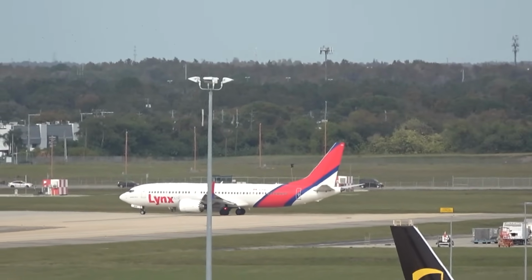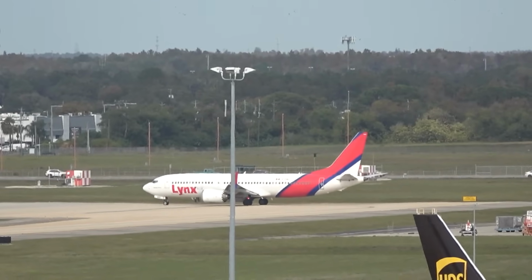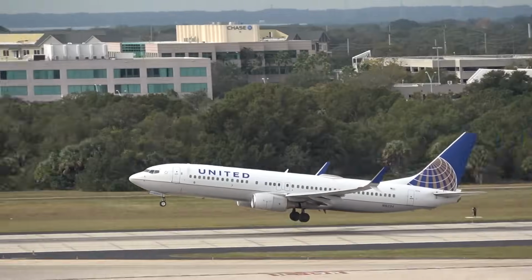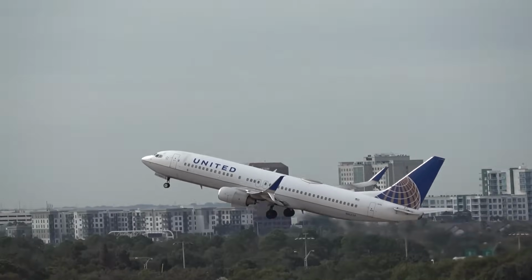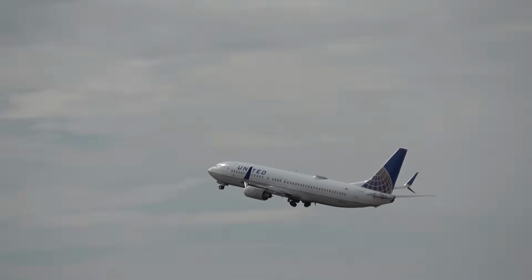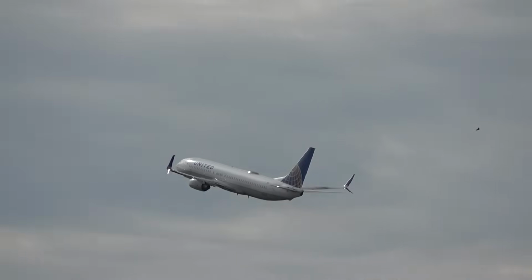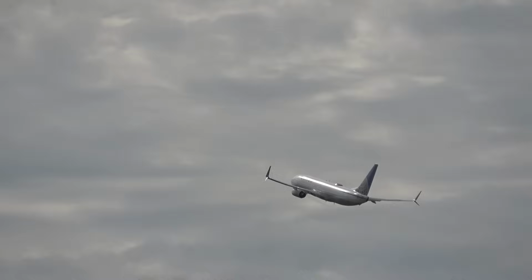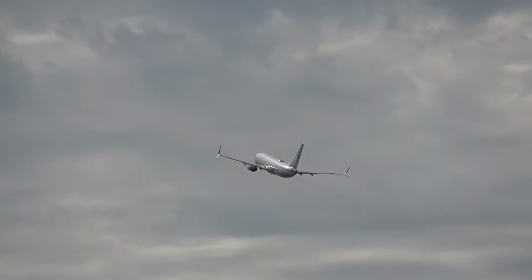Bravo, where's the helicopter going? Whoa, 3894 up in a hurry. Denver. Lynx looks like 22, 23 more minutes before they can go anywhere. That stinks. I got places to be, people to see, things to do, money to count. Yeah, right.